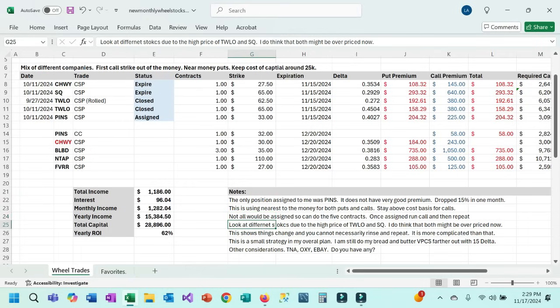And again, my call for pins did not get assigned until Friday, so it went through expiration and got assigned to me. It was not an early assignment. Look at different stocks.